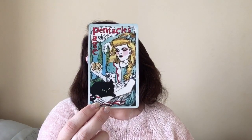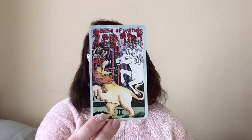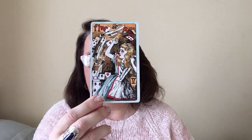Look at that cat sitting there. It's the Page of Pentacles, Queen of Pentacles, a White Rabbit, Three of Wands, White Rabbit again, and Nine of Wands, the Page of Wands, Three of Swords, and the Five of Swords. So that's some of the cards from the Dame Darcy Queen Alice deck.